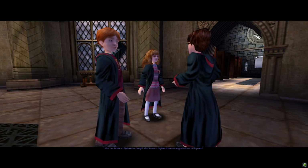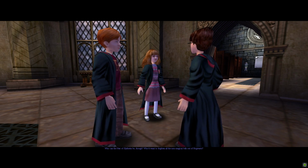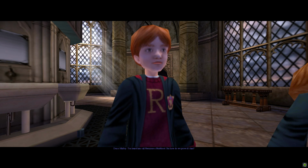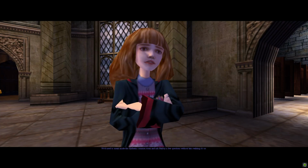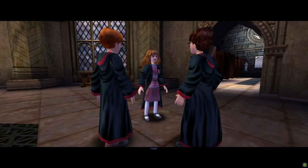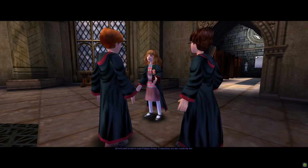Who can the heir of Slytherin be, though? Who'd want to frighten all the non-magical folk out of Hogwarts? Draco Malfoy. You heard him call Hermione a mudblood. But how do we prove it's him? We'd need to sneak into the Slytherin common room and ask Malfoy a few questions without him realising it's us. But that's impossible!